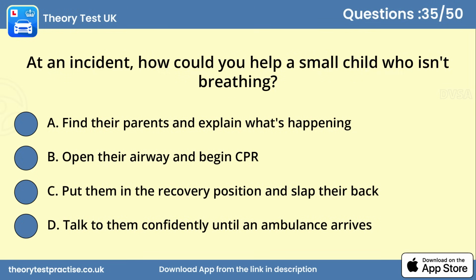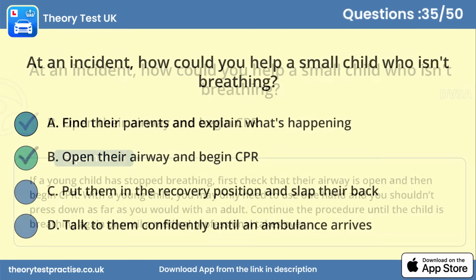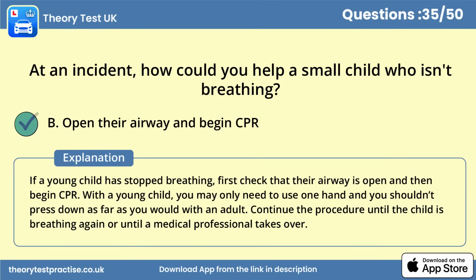Question 35. At an incident, how could you help a small child who isn't breathing? B. Open their airway and begin CPR. If a young child has stopped breathing, first check that their airway is open and then begin CPR. With a young child, you may only need to use one hand and you shouldn't press down as far as you would with an adult. Continue the procedure until the child is breathing again or until a medical professional takes over.